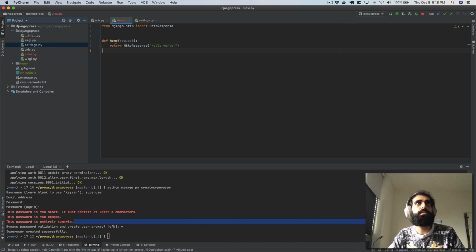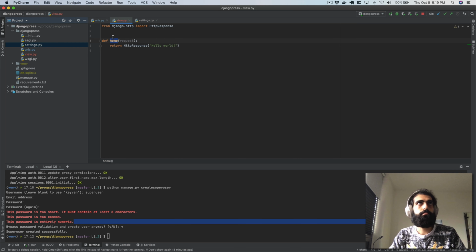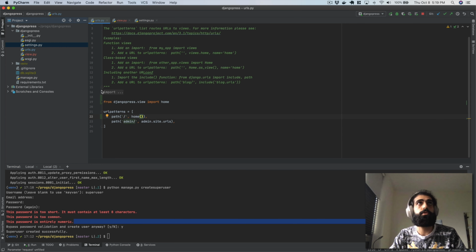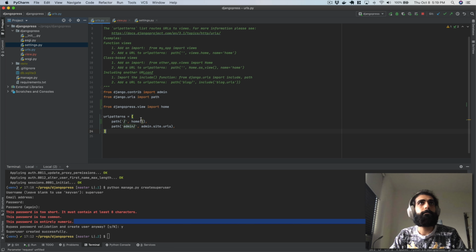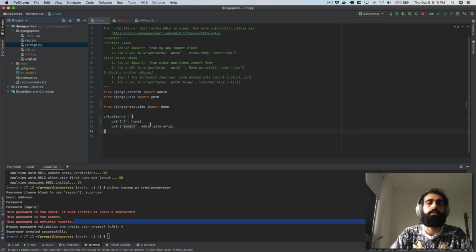Now, let's hook this up to a URL. I'm going to put it on slash, and I'm going to say use home and import it. If you want a nice shortcut for importing, press Control and Space twice. Hold Control, press Space twice. It's going to import it for you. All right, and you just want to pass the function itself, not call the function.